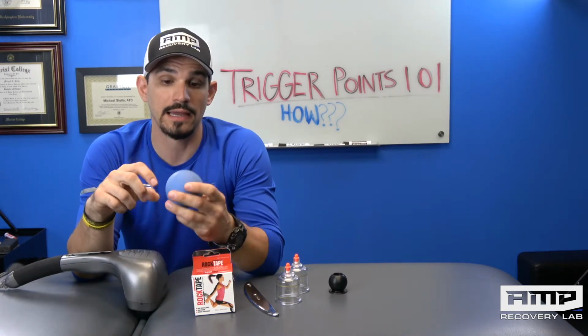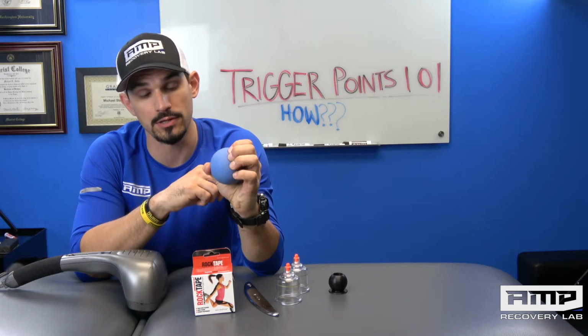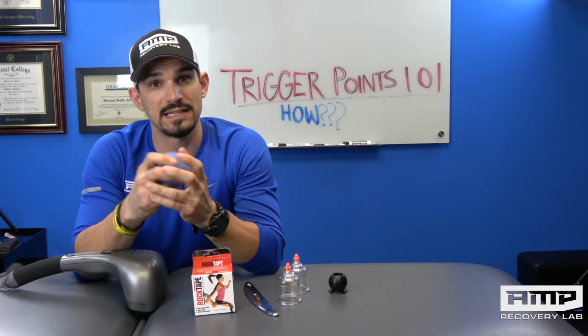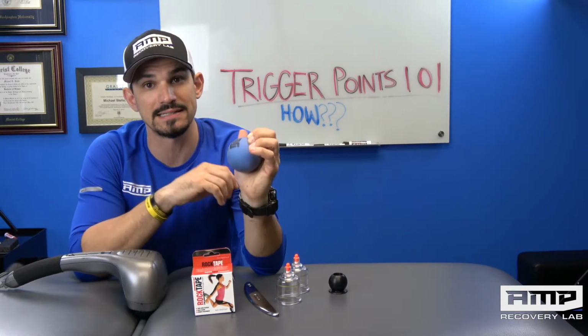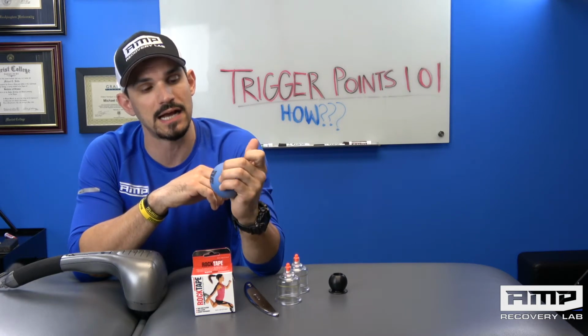I've kind of moved away from some of the harder balls like lacrosse balls and golf balls in lieu of some of these more soft therapy balls. These are the Yoga Tune-Up fitness balls. I really like these because it's like a sponge ball. It's dense, but it's got a little bit of give to it. This is really nice because it's kind of forgiving.